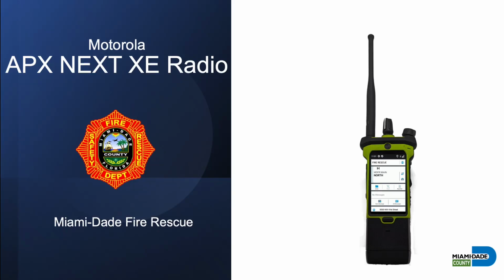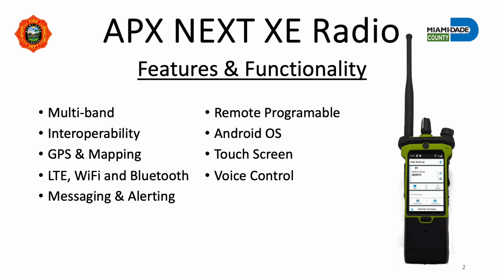This training of the Motorola APX Next radio includes an overview and functionality review for firefighting personnel. In addition to this video, personnel are required to complete a hands-on skills assessment. The APX Next radio is a significant upgrade from hardware being used by field personnel today.